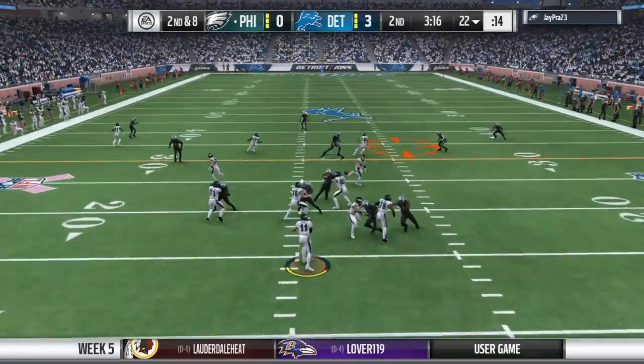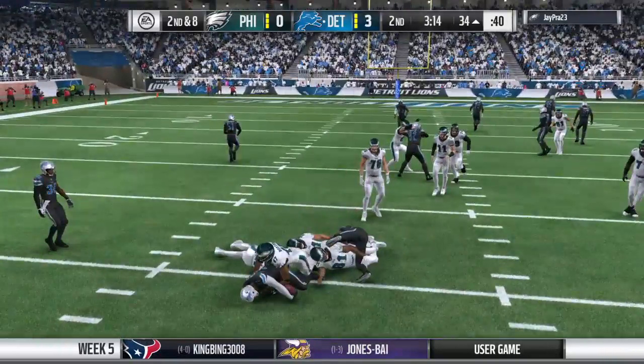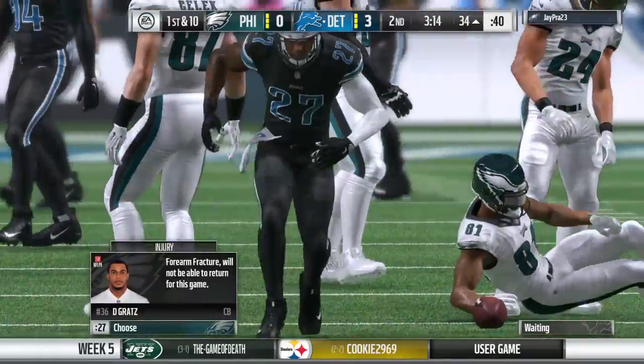On 2nd down, here's Wentz. Trying for the tight end, Ertz, and it's intercepted. Picked by T.J. Green, the rookie safety. And his guys are going to take over at the 34-yard line.